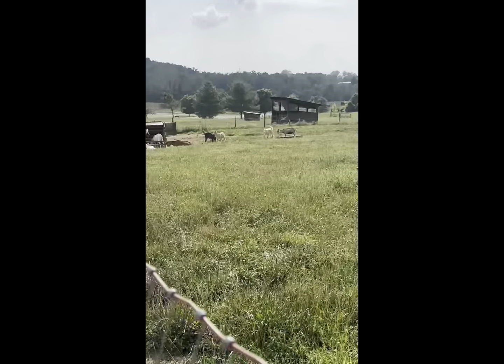So these are the goats at the farm. Or as I like to call them, the free lawnmowers. Because they will eat all your grass. But yes, they are cute. Any Minecraft fans out there? Goats?